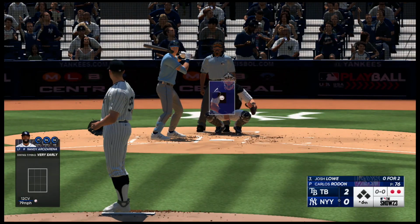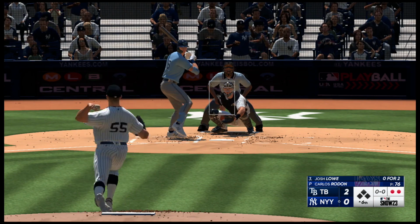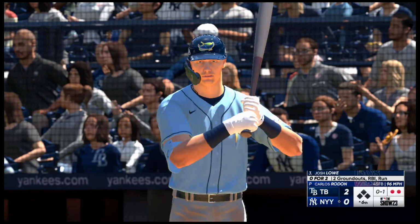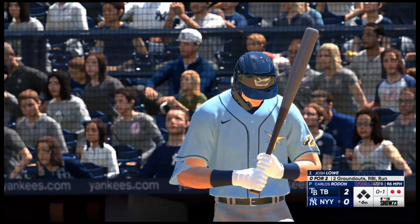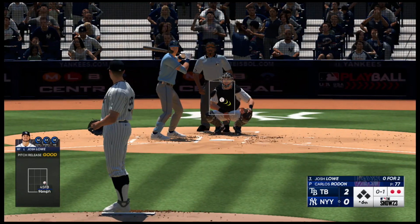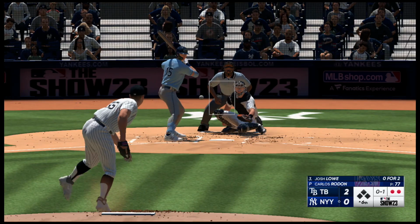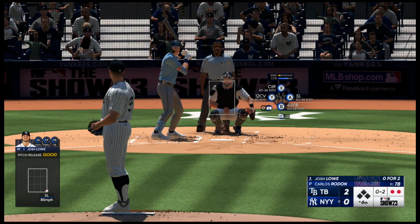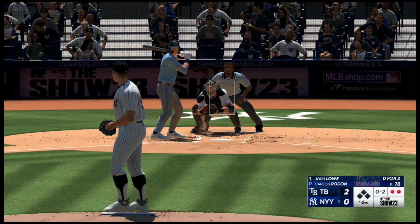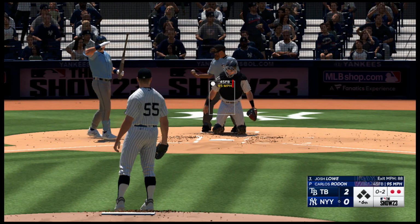And now the right fielder, Josh Lowe. First pitch, and that's in for a strike. 0-1. Two outs. In there at the knees. And it's 0-2. That pitch started in and ended up on the outside edge. Just changing planes and very difficult, especially for a left-handed hitter to track.